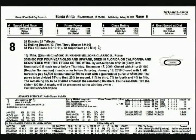One thing it doesn't really tell you is that this race is run on Pro Ride, and the key is right here. That circled A means the surface is an artificial racing surface. This includes Polytrack, Pro Ride, Cushion Track, Tapeta, anything that's not natural dirt or turf, which is grass. So this is usually a composite of rubber, fiber, and so forth.